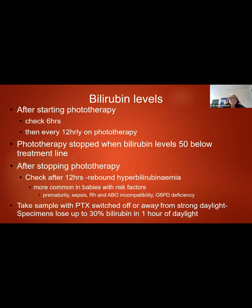So one of the main issues that we have is making sure that the nurses or the medical staff who are taking the blood switch the phototherapy off before taking the blood sample, as the specimens are oxidized by the bilirubin or by sunlight and can lose up to 30% of that if they're exposed to the light. So it's really important that we take the lights off before taking the samples. We did used to have a brown bottle that protected the samples from light. We don't seem to have those anymore. So it's really important that we turn the lights off.